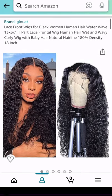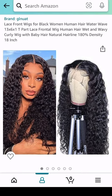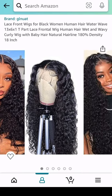I just finished installing my wig that I'll be wearing for a few days, maybe even a few weeks. I don't know. It is a human hair wig that I ordered from Amazon. I think I only paid no more than $60-$70. It was definitely less than $100. I'm loving this wig. I'm loving these curls. This is the wig you'll see me in throughout this vlog. So I did get this from Amazon. There you go. This is the wig.